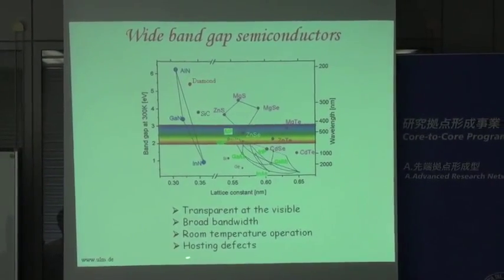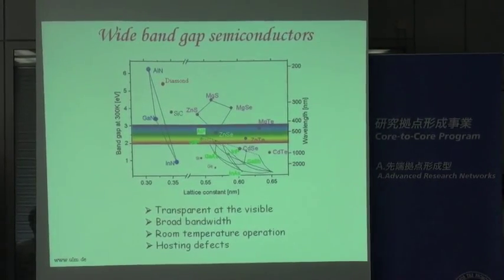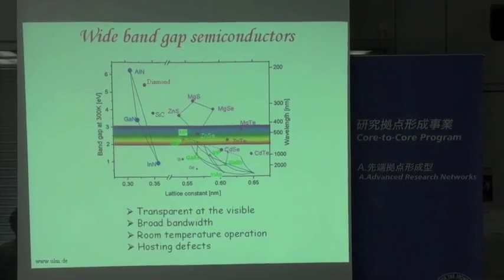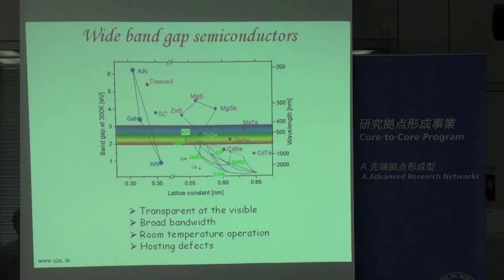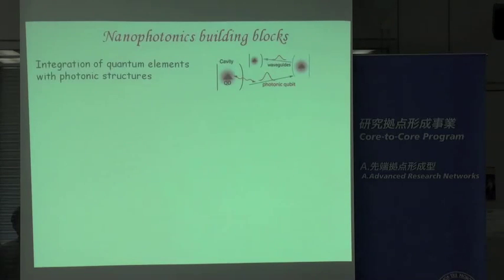The second important thing is that they can host defects. As most of you know, diamond hosts NV, but it has more than 500 optical defects that can in principle be isolated to a single level. So does silicon carbide, and if you get a nice combination of InGaN quantum dots and GaN, you can also work not at room temperature, but very close to. And of course, for communication, they have a very broad bandwidth, and they're all transparent in the visible. So this gives you a very nice motivation for why wide bandgap materials are very, very interesting.